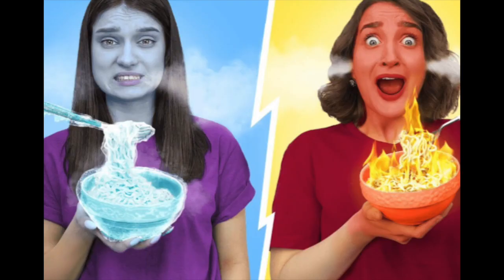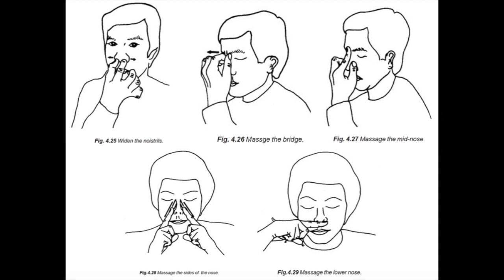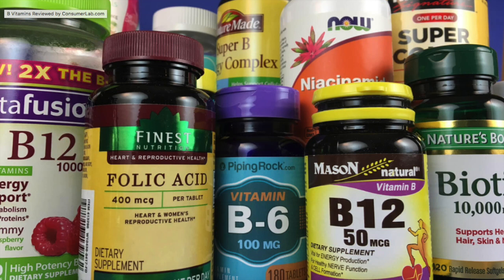Eat temperate foods that are not too hot or cold. Get more exercise and fresh air every single day. Massage the area around your nose to improve circulation. Check vitamin B levels and maybe take a practitioner recommended supplement.